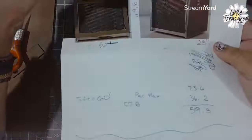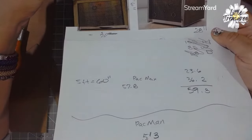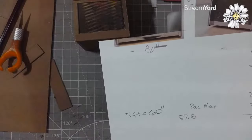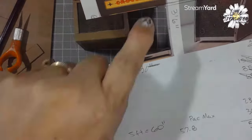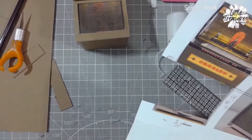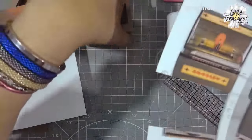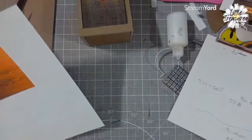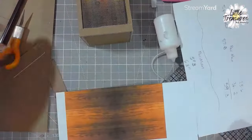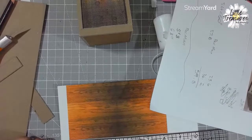I think it's a little too narrow. Well, you know what? I can cut the crossly and use some of the wood grain to put across it and put the crossly on top. That way it matches the side. Good job, Nancy. So I need a piece that's 2 3/4. Let's cut the white off of here.